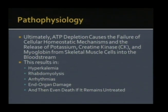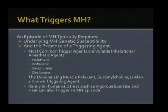this leads to death. So an episode of MH typically requires an underlying MH genetic susceptibility and the presence of a triggering agent. The triggering agents usually are inhalational anesthetics and succinylcholine.